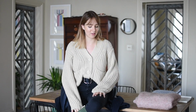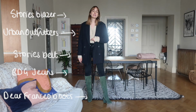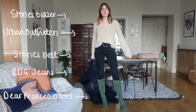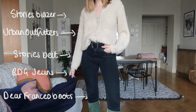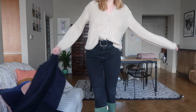But for now I want to show you it done up, with lots of layers. I feel like I've gone for an equestrian vibe with this outfit. Got on the belt again, the Under the Stories belt. These are some black skinny jeans I've had for years from River Island, like forever and ever. And then my Dear Francis knee-high boots, which I'm obsessed with. You guys know how much I love the Spirit boots. These are an identical style to the Spirit boots, but just knee-high. I'm wearing them a lot with skirts and bare legs, but also now with skinny jeans as it gets even colder.